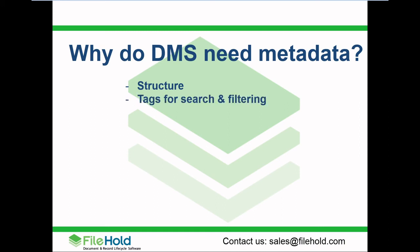This also means that I have tags for searching and filtering. So I can look for information, I can filter information, so I can say, show me all documents. Okay, now show me all documents that are invoices. Okay, show me all documents that are invoices, but only ones from the Acme company.